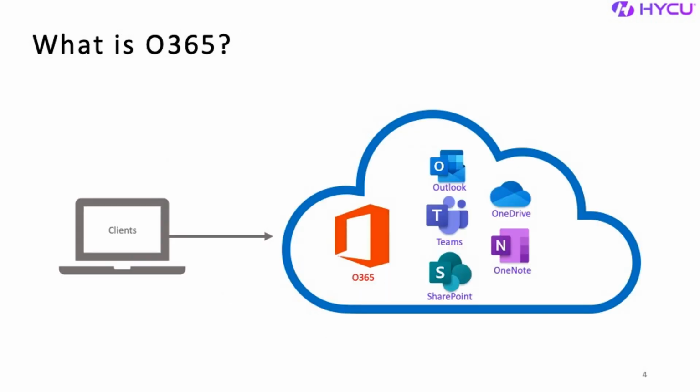Our focus today is to look at how we can protect and back up Office 365. Needless to say, everyone on the call understands what Office 365 is. The reason I have this slide here is to highlight the services that we focus on around Office 365 backup and recovery.